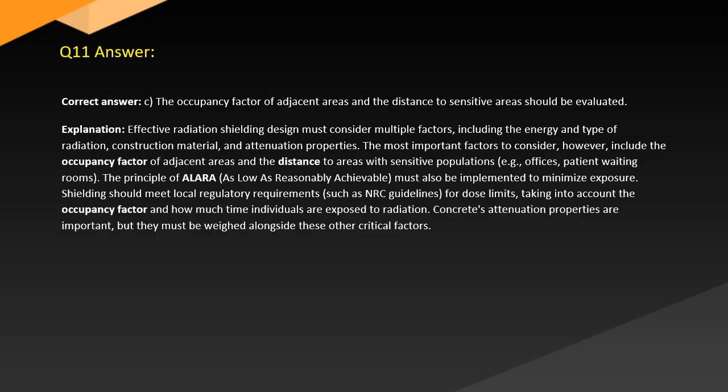Explanation. Effective radiation shielding design must consider multiple factors, including the energy and type of radiation, construction material, and attenuation properties. The most important factors to consider, however, include the occupancy factor of adjacent areas and the distance to areas with sensitive populations, e.g., offices, patient waiting rooms. The principle of ALARA, as low as reasonably achievable, must also be implemented to minimize exposure. Shielding should meet local regulatory requirements, such as NRC guidelines for dose limits, taking into account the occupancy factor and how much time individuals are exposed to radiation. Concrete's attenuation properties are important, but they must be weighed alongside these other critical factors.